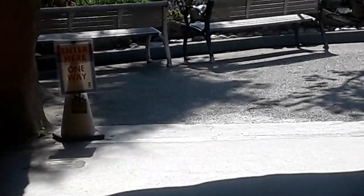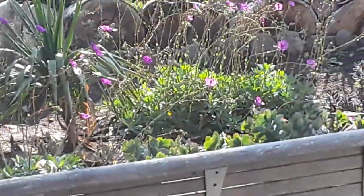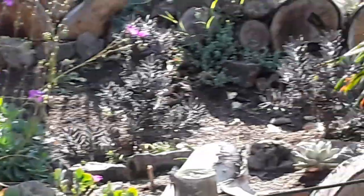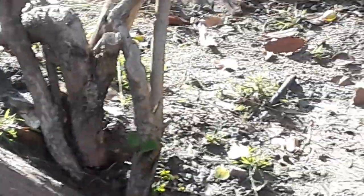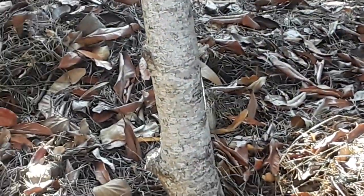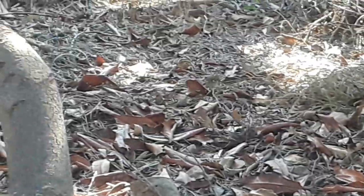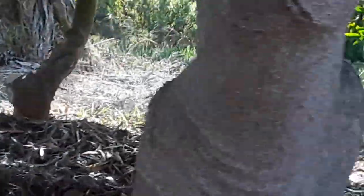Oh, ito ay garden, I think. Enter here one way. I don't think they have anything over there. See, they have no fence here. It might be this one is a garden. Just the garden. Yeah. Not sure. The giraffe.